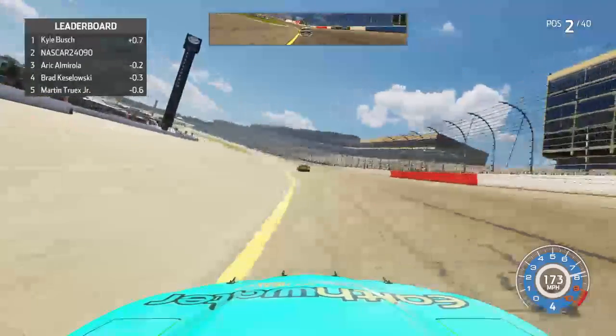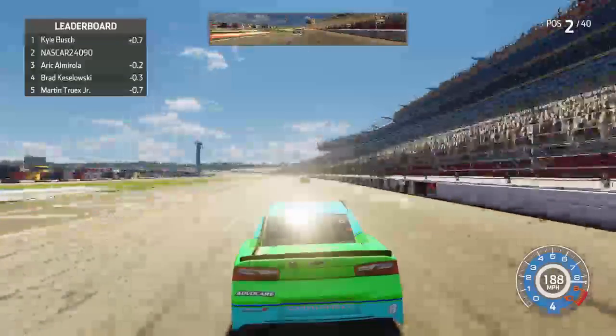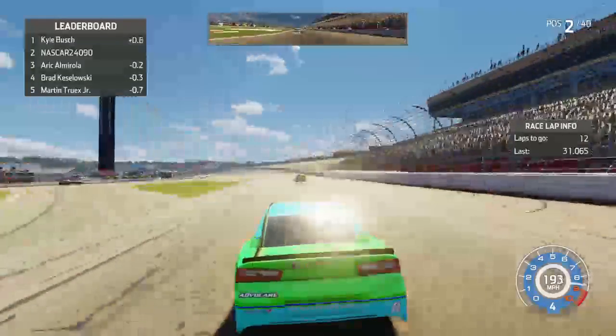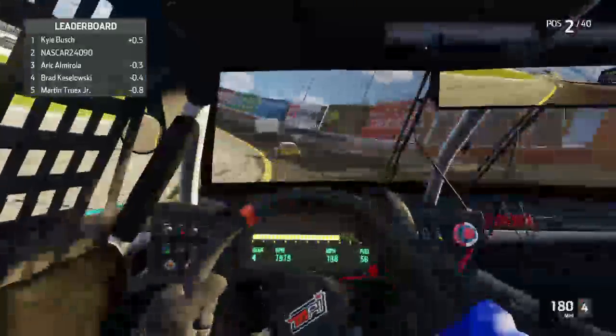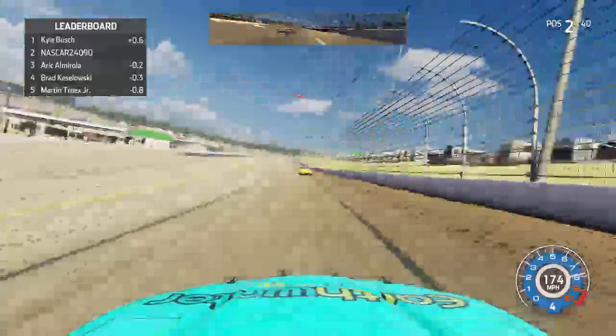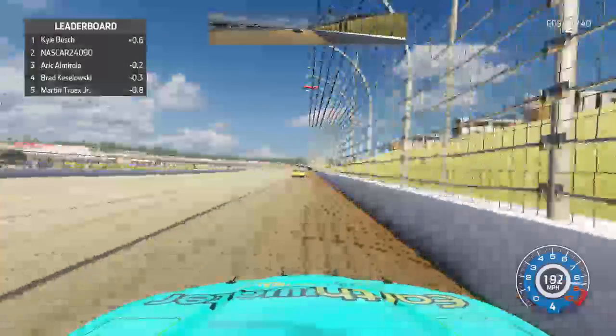Gonna have to give chase here with 12 laps to go. We're battling for the win. I like this cam now. I'm getting really used to this cam on NASCAR. I don't know why, I just like the bumper cam. Here we go, 12 laps to go here.